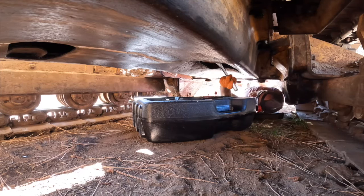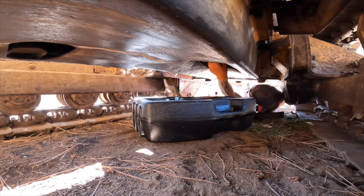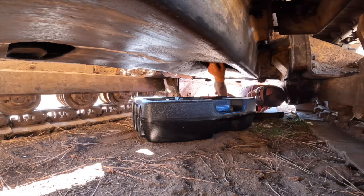So, more good news, bad news. Good news, obviously, we got her running good. That was a relief. I was worried she was going to be stuck there. We're going to have to hire another dozer operator to get it out. Oh, there she goes. She ran for a good 3 days, like a solid 3 days, like 8 hours a day.